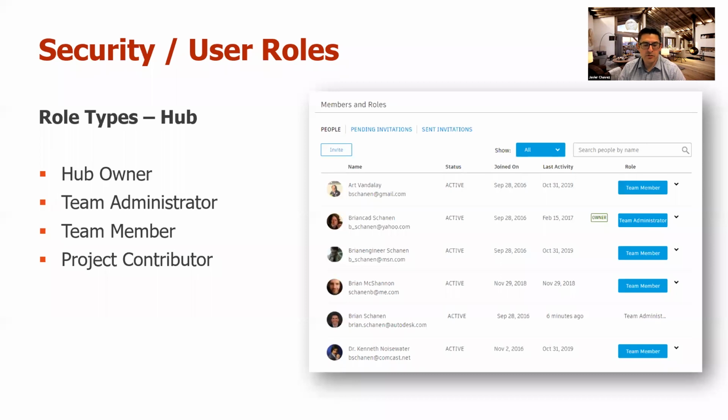Hub owner, team administrator, a team member, and a project contributor. Okay. So in an administrative window, you can see all these users that are involved, and you can see what the roles are. We'll show you what that looks like and how to access it in just a little bit. But those are the 4 main roles.